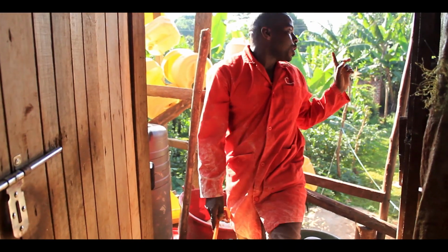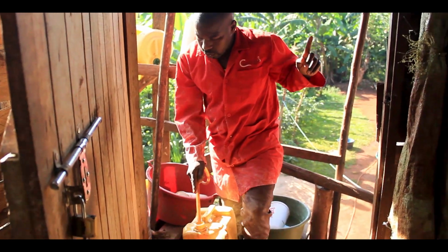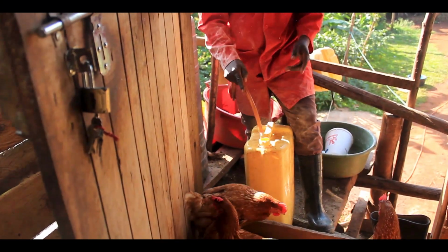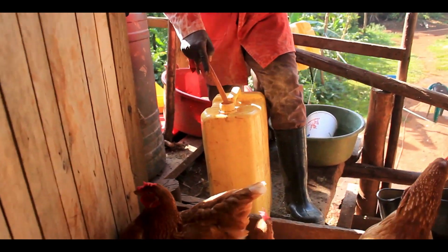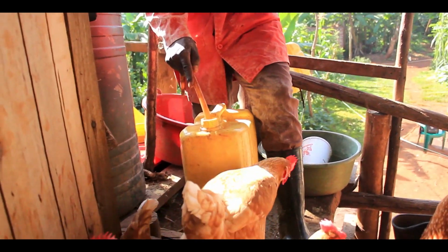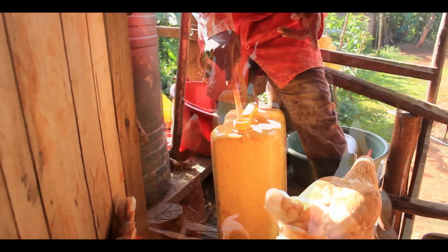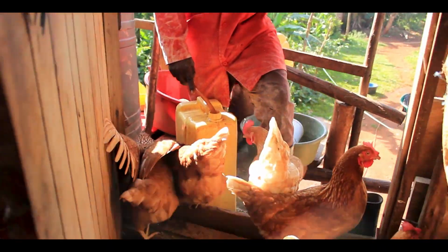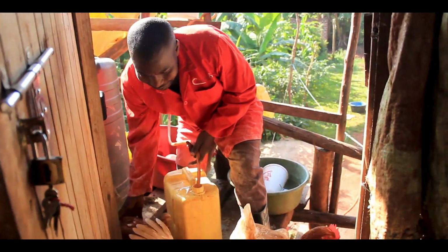You know, this is a solid building, and because we wouldn't want to use so much energy, we bought a hose pipe that brings water from the tap down there. The hose pipe comes up, also to avoid infections. From down there, we decided to bring the hose pipe so that the water is a bit safe. Walking around with the jerry can brings infections.